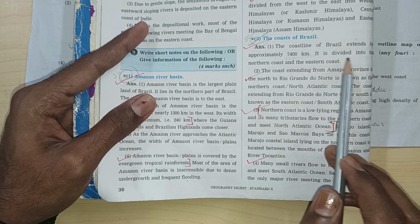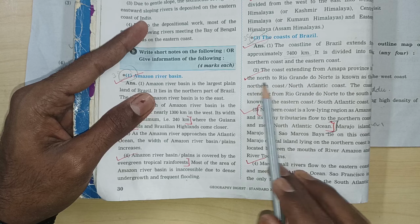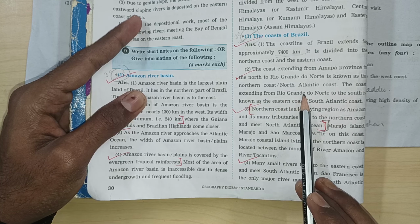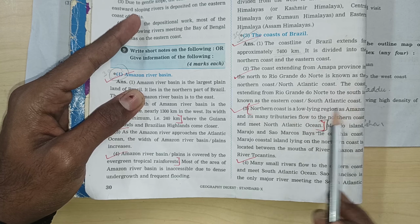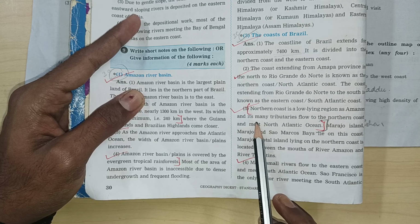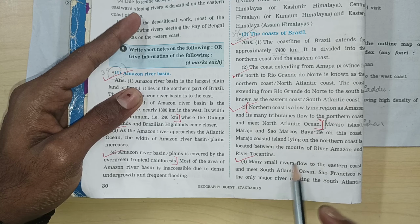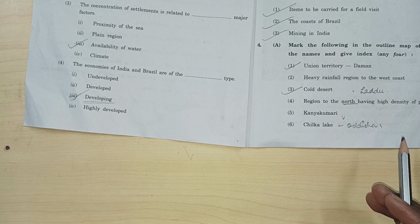It is divided into the northern coast and the eastern coast. The coast extending from Amapá province in the north to Rio Grande do Norte is known as the northern coast, the North Atlantic coast. The coast extending from Rio Grande to the south is known as the eastern coast, the South Atlantic coast. The northern coast is a low-lying region, as the Amazon and its many tributaries flow to the northern coast and meet the North Atlantic Ocean. We can include all these points, which were the main important points for 2 marks.